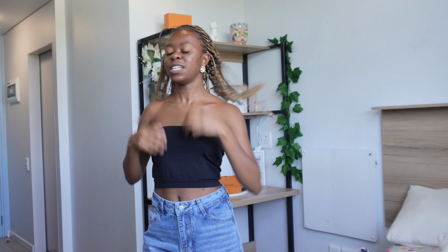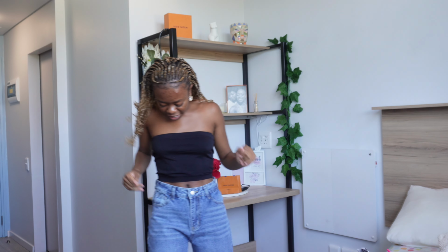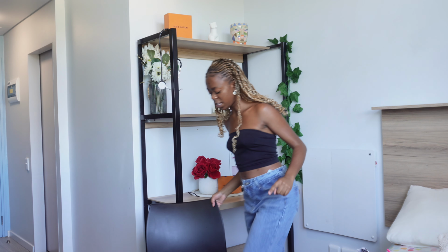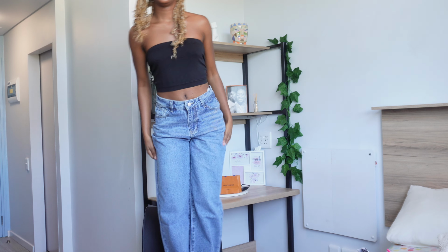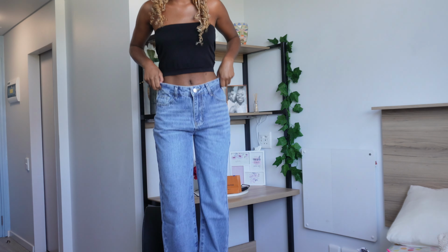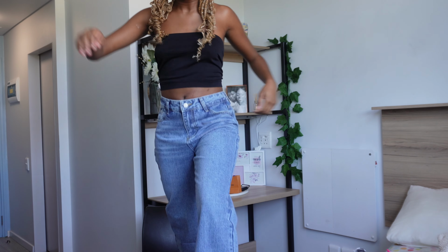Ooh, okay. This is a size 30. I normally wear size 28, by the way. The length is perfect. Here, it's good. I think I want to branch more into oversized jeans. Let me actually stand on my chair so that you can see the length. You can see, like, I don't know if you can see that. It's not that long, honestly.